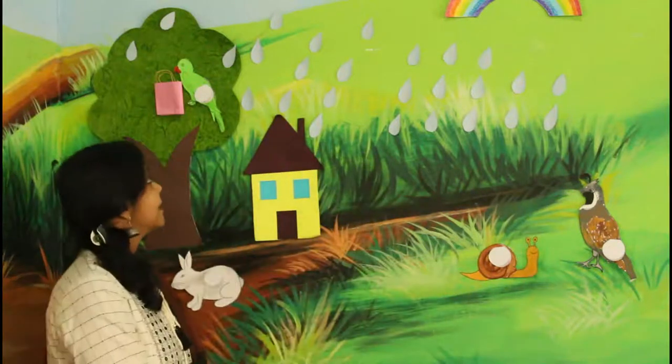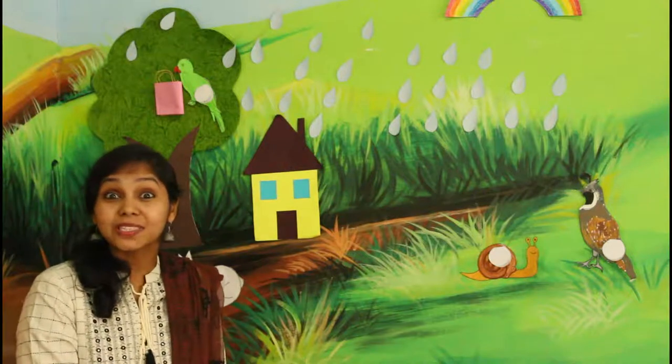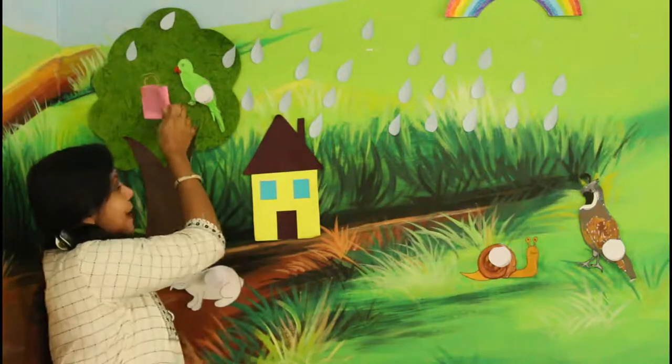Snail is asking us to solve one puzzle. But where is the puzzle? Yes, parrot is holding a bag. Let me ask her. Yes, parrot is ready to give us the bag. Yes, let me take the bag. Yes, children, we got the bag. Let me check what is inside the bag. Yes, we have some puzzles over here. Shall we solve the puzzle?